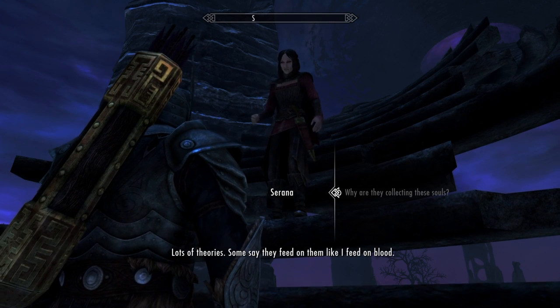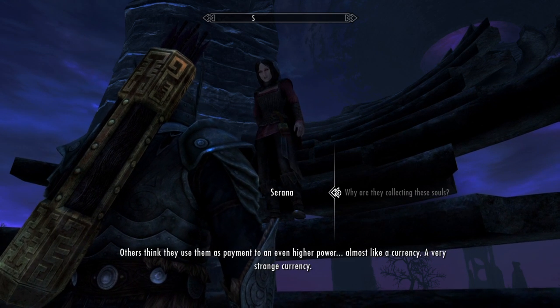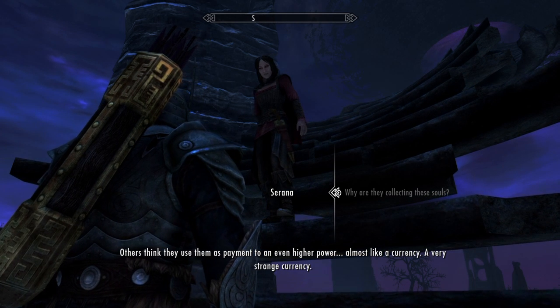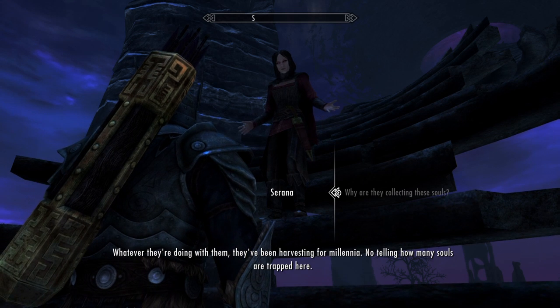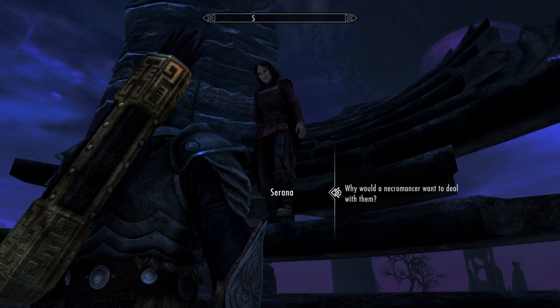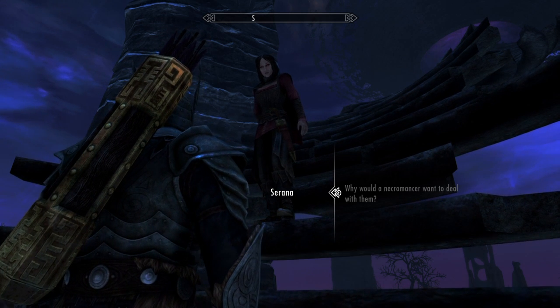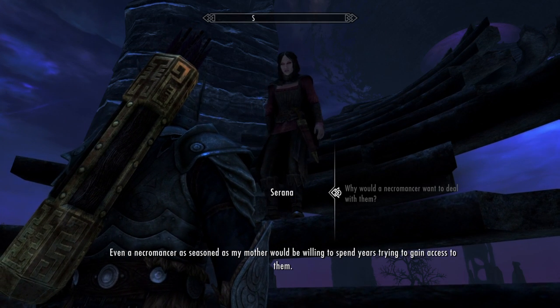Lots of theories. Some say they feed on souls like I feed on blood. Others think they use them as payment to an even higher power, almost like a currency. A very strange currency. Whatever they're doing with them, they've been harvesting for millennia. No telling how many souls are trapped here. Look around you. There are some extremely powerful undead here. Even a necromancer as seasoned as my mother would be willing to spend years trying to gain access to them.